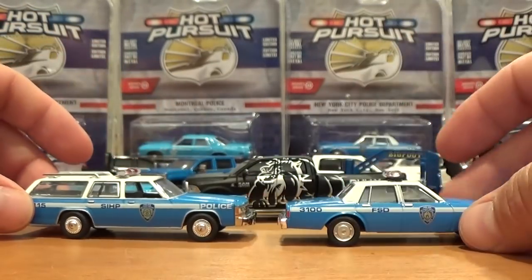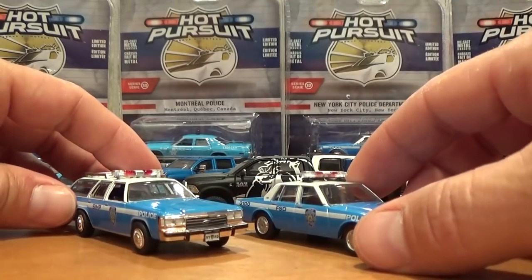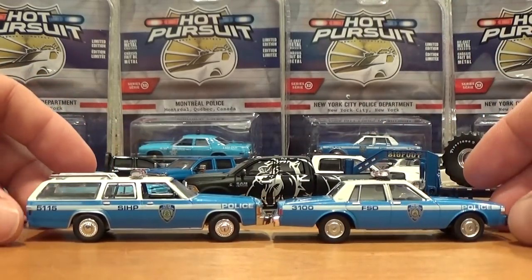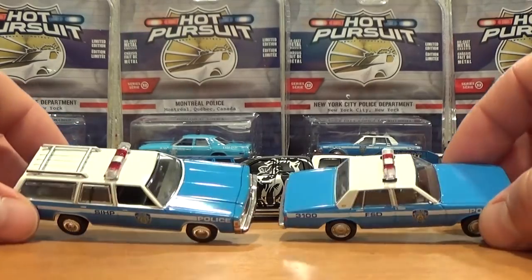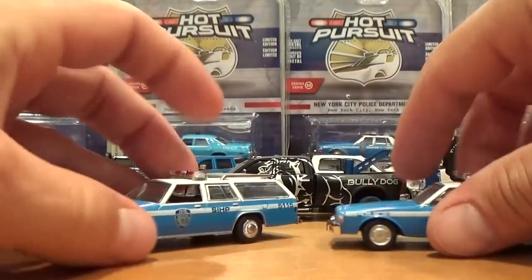These two cars obviously go together just perfectly. So I have lots of NYPD cars released from Greenlight over the years. In a future video, I'm going to get all my NYPD Greenlight cars out for an NYPD police video for you guys.